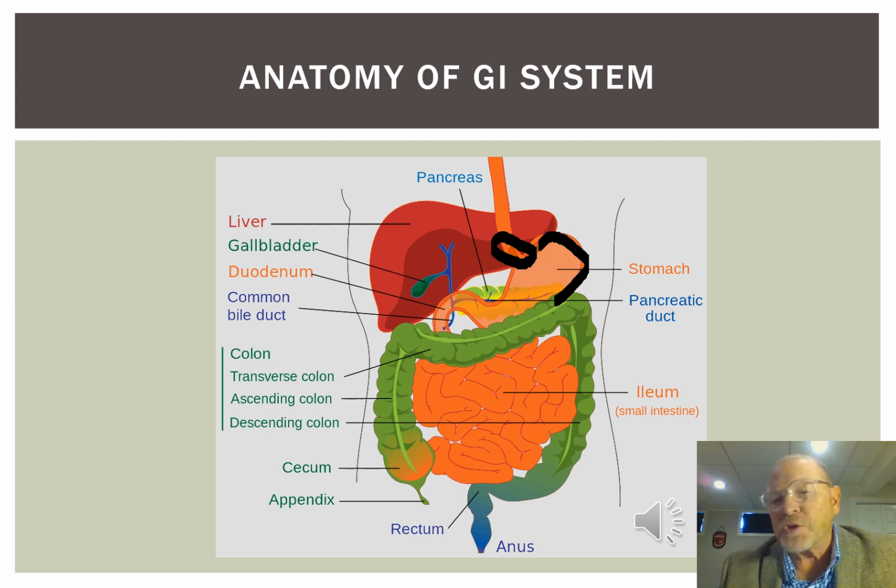So the stomach will churn the food back and forth. It'll mix with the enzymes, with the mucus, with the hydrochloric acid. Eventually it becomes a mushy type of substance that we'll call chyme. It will then pass through the pyloric sphincter, and now it's into the most proximal section of the small intestine, and we call that the duodenum. Now, we're still in the digestion phase. We're still in the breakdown of the food to the molecular level.